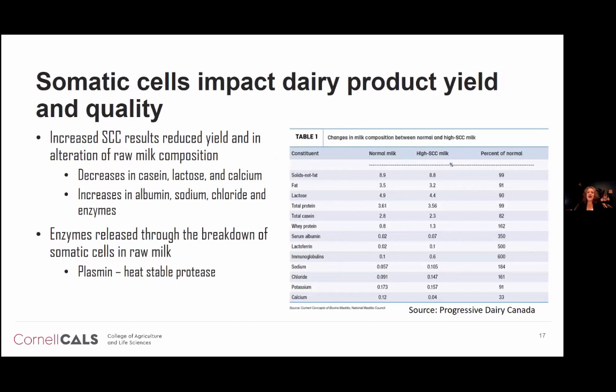When we think about what happens with a finished dairy product that has elevated somatic cells, a lot of the evidence that we know of comes from cheese. So somatic cells can impact both yield as well as quality of cheese, even fermentation efficiency, so how well that milk turns into cheese. So we know when there's an increase in somatic cell count, we get reduced yield, and that's really driven by an alteration of the composition of that raw milk.